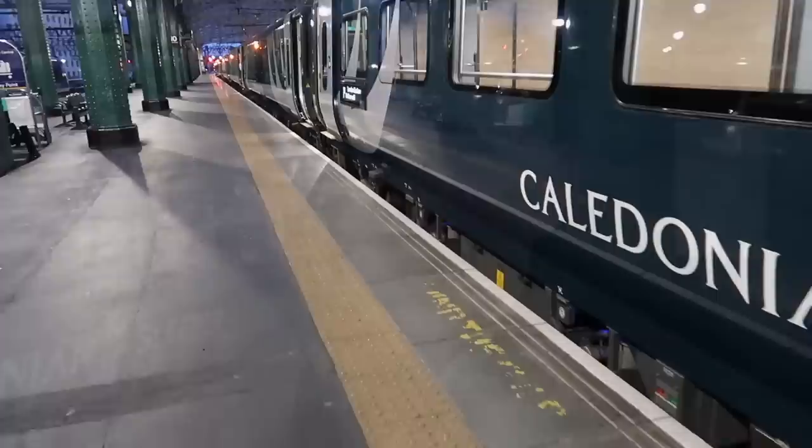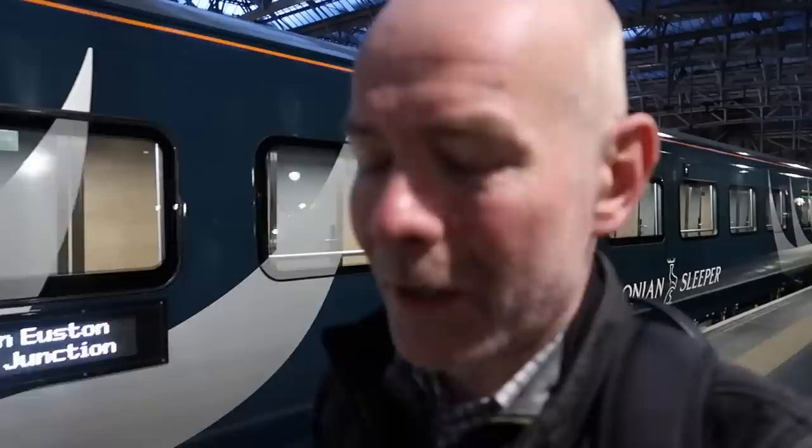So we're all checked in. We checked in at the ticket barrier. We have to pay £30 for Dougal. So when you travel on the Caledonian Sleeper with a dog, you have to have a cabin to yourself. Now, fortunately, with the new stock, you can have a standard class cabin solo.